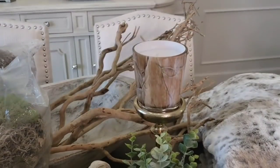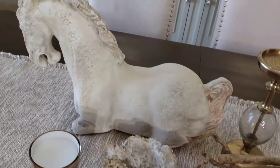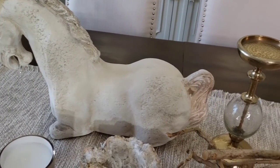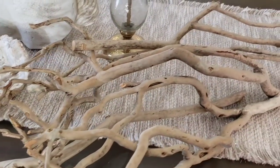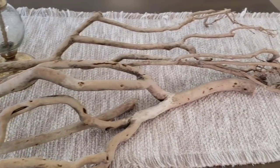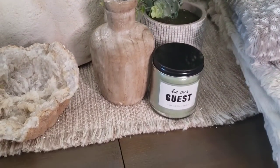You guys know it would not have that cozy vibe without a candle. And then I'll bring in a little texture with the horse, a stone, and then these manzanita branches. So let's go ahead and get started.